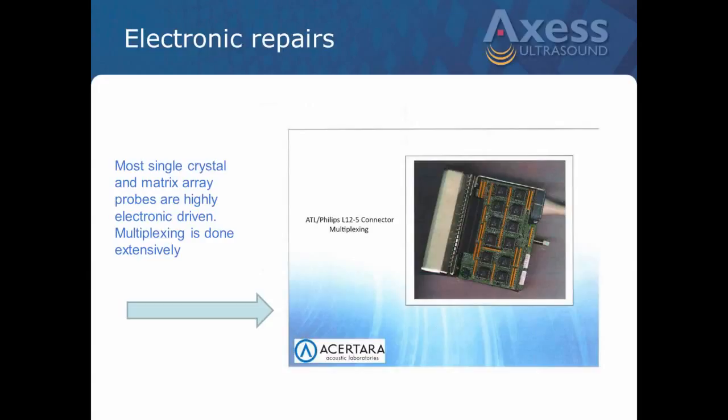You can baseline incoming probes when your hospital buys new equipment. If you have one of these, you can test the probes when they come in from the manufacturer. And then what you will find is probably 20% of the brand new probes you get have some sort of issue, and you can turn right around and tell the OEM you want them replaced immediately.